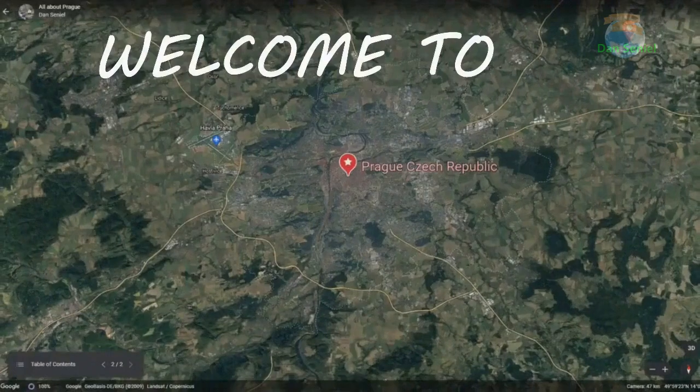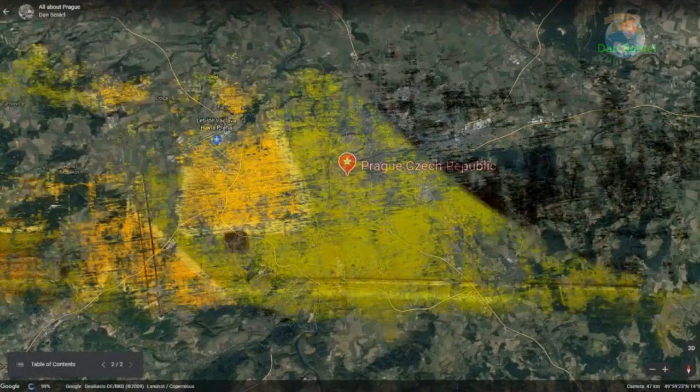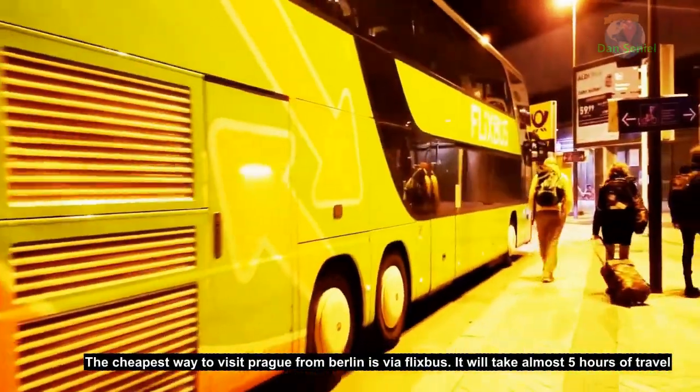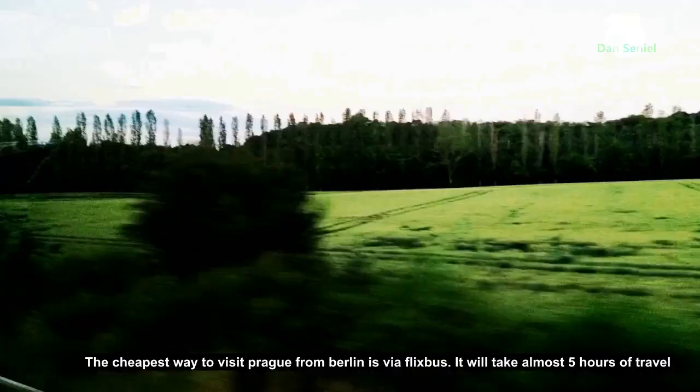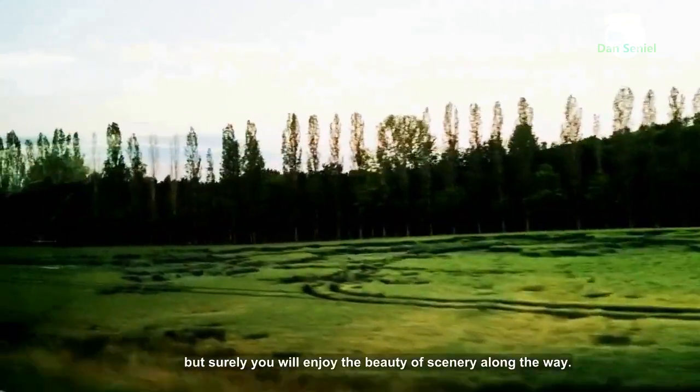Welcome to Prague, Czech Republic. The cheapest way to visit Prague from Berlin is via Flixbus. It will take almost 5 hours of travel, but surely you will enjoy the beauty of the scenery along the way.